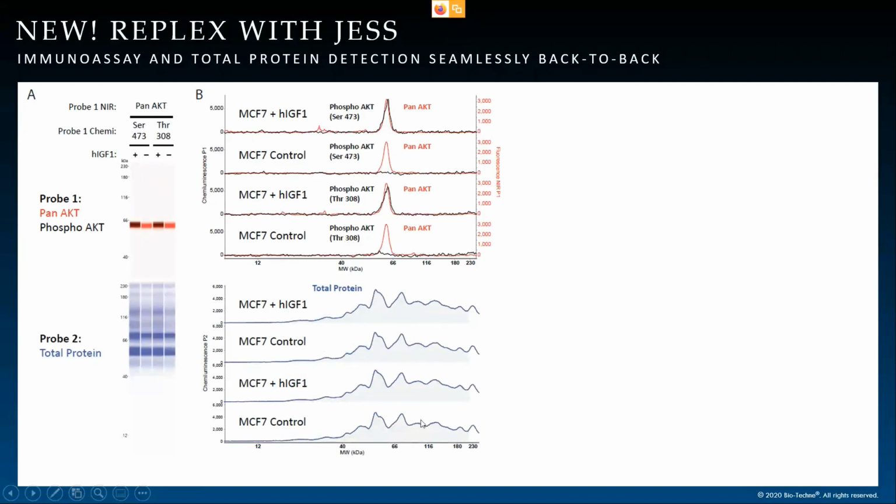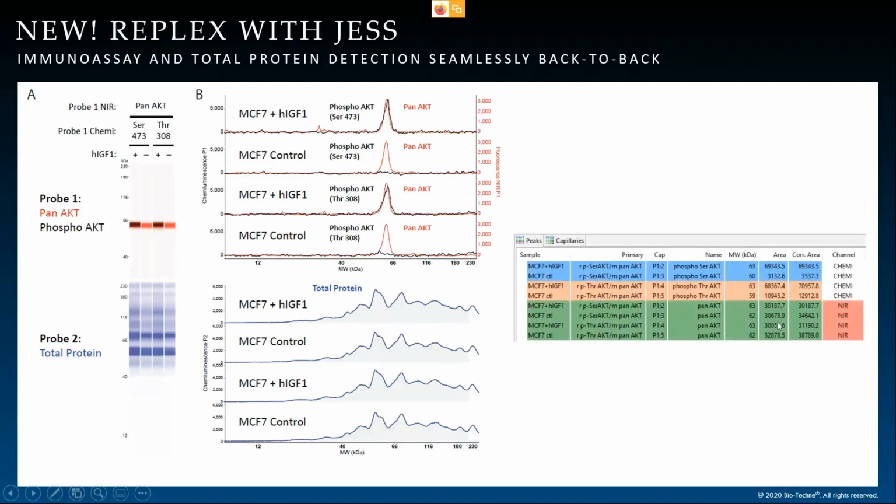And so here are those 4 same capillaries and the total protein landscape, as I like to call it, what's going on across the entire separation range in those capillaries. And our Compass software is able to take the total protein area as well as the immunoassay area under the curve, shown here, and result in what's called a corrected area here, which takes into account this total protein area and applies it to your immunoassay data. We are really excited to have this feature available, and we're very excited to see how our customers have already started using it.